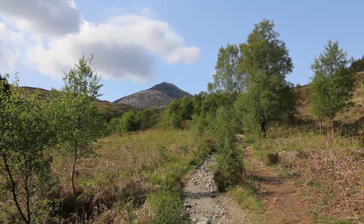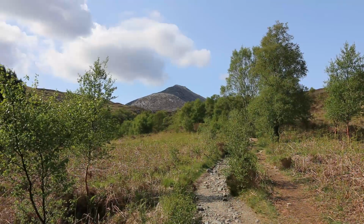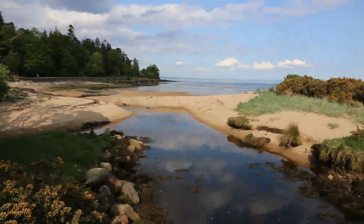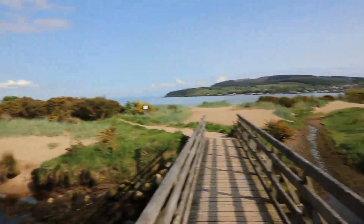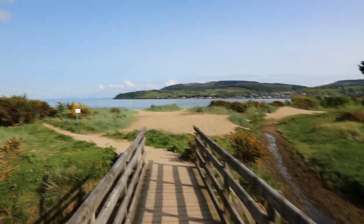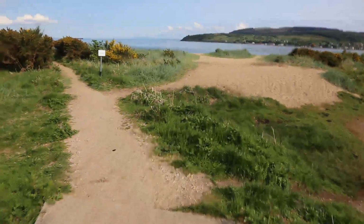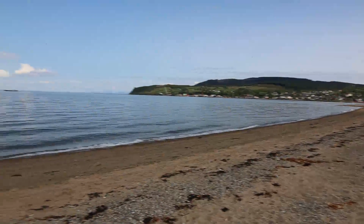Pretty much the last look back up at Goatfell from the path. Be in the woods shortly, and then it'll be down on the beach before I see it again. Well, that's me down at the beach. I reckon I've got about 40 minutes to walk along over there to the ferry terminal. So walk along the beach, part of the golf course, and should make it. Might even have time for an ice cream, but that might be a bit hopeful. So make my way along the beach.